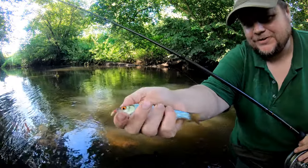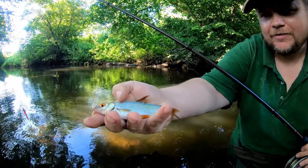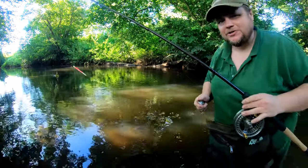Another little redfin. Lovely sheen, that kind of grey slate green, lovely green bar, healthy looking fish. Lovely iridescent orange iris as well.